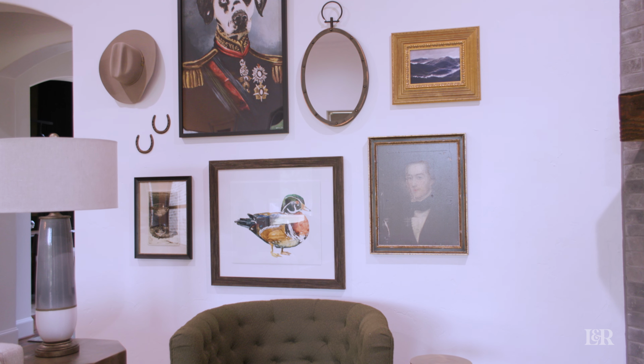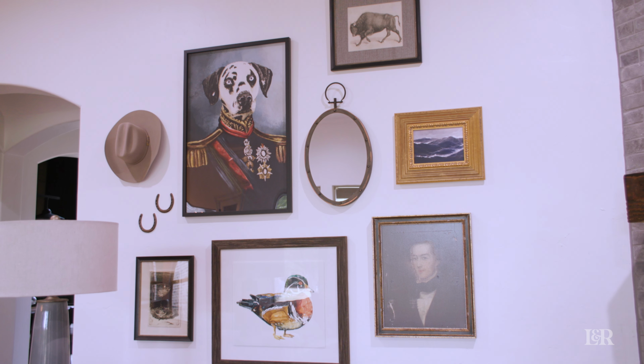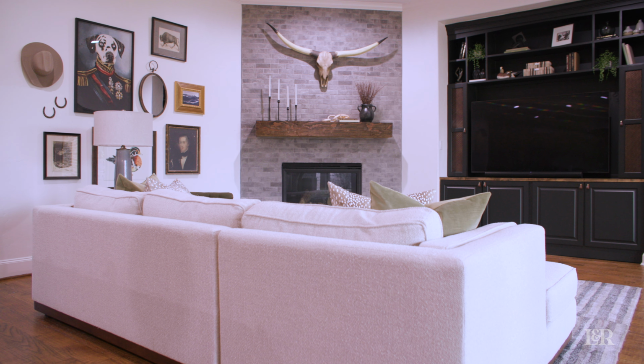Okay, so I talked about focal points a little bit. One of my favorite focal points in this entire house is this gallery wall that we did. It's actually on the side, so it's a focal point, but it's over here. We love it because we kept the amount of furnishings in this room very minimal because of how he said he uses the space.